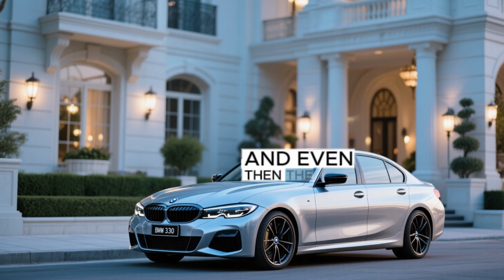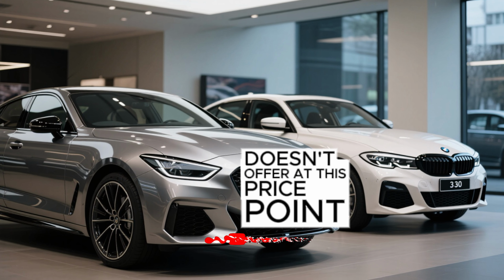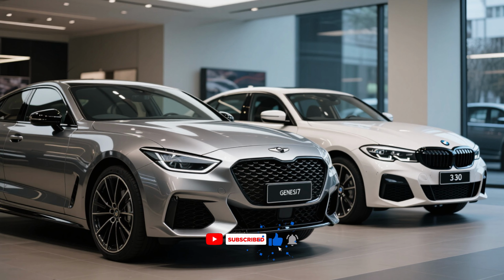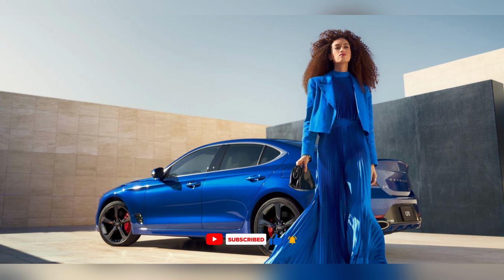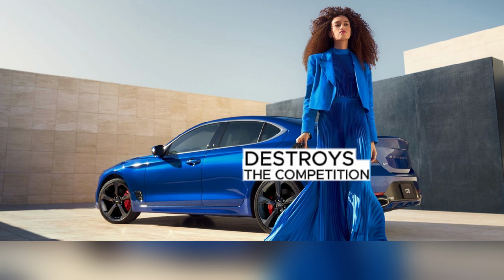And even then, the Genesis has features BMW doesn't offer at this price point, like the blind spot camera system, like the 10-year warranty. Technology-wise, the Genesis delivers more for less. Here's where Genesis absolutely destroys the competition.